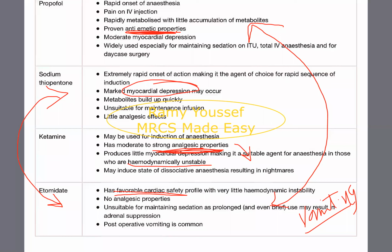Clear about this table. Again, propofol has an antiemetic effect, while etomidate causes vomiting. Post-operative vomiting is common. Compare thiopental and etomidate: thiopental causes myocardial depression, but etomidate has favorable cardiac safety. Ketamine has a strong analgesic effect and is suitable for hemodynamically unstable patients. Clear about this? Okay.